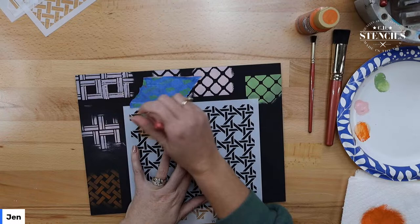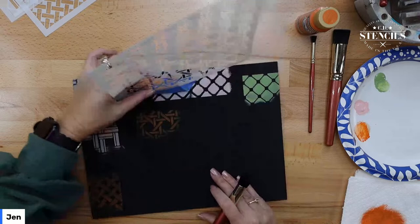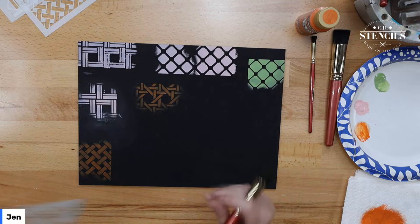Okay. Let's see. Do I have enough paint on there? Yes, I do. Okay. That's pretty too. So this kind of looks like knots too. It does. If you look at it, you know how they do those tie up knots and stuff? That's kind of what it looks like to me.